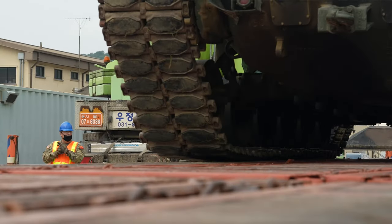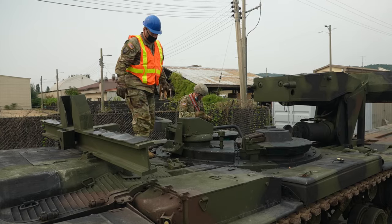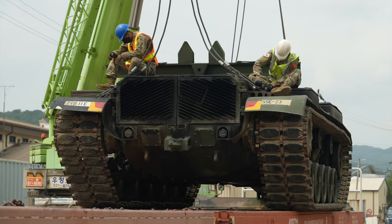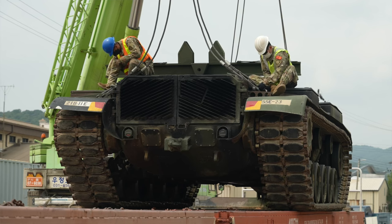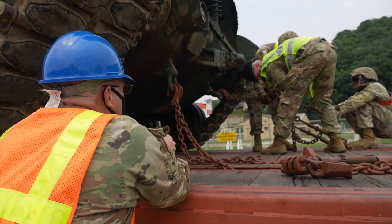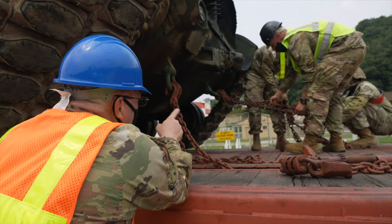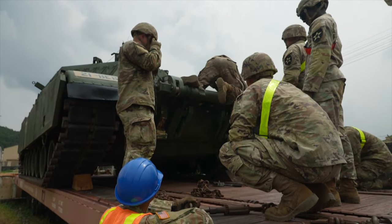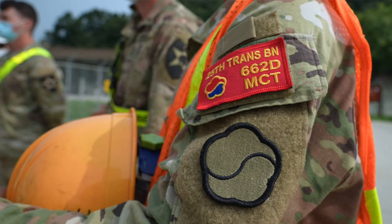The mission that we have here is to make sure all equipment, whether it's inbound or outbound, is received with no incidents or accidents, safely, with all items being properly tied down so that we don't have incidents during the rail mission itself. Make sure all equipment arrives in either destination in a working manner.